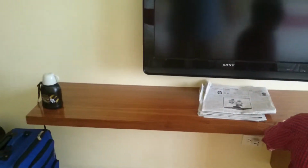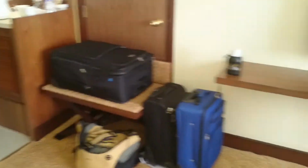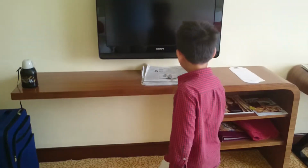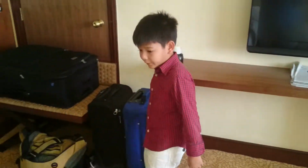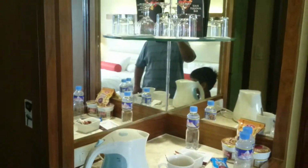Okay, they have a few more stuff over here. More newspapers. And there could be an adjoining room there if you wanted, you can have a dining room. The mini bar is a bit of a mess.